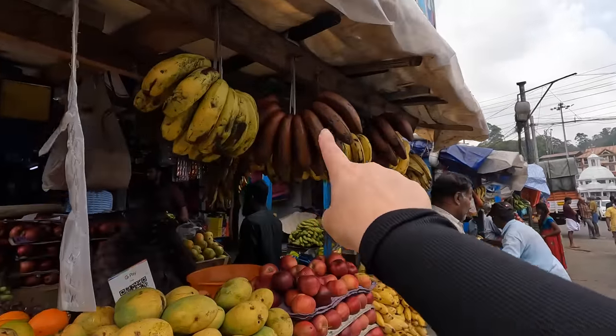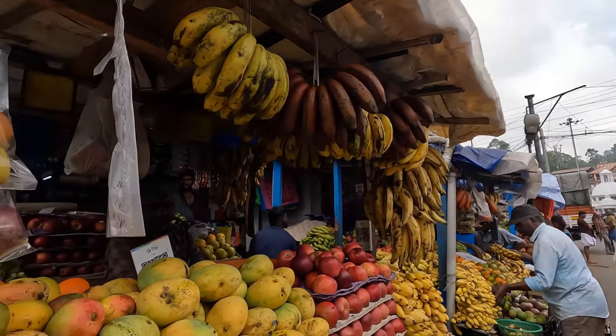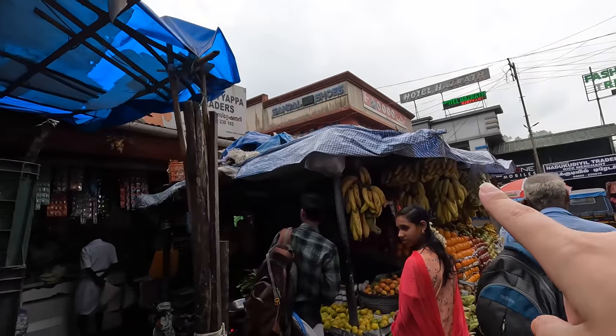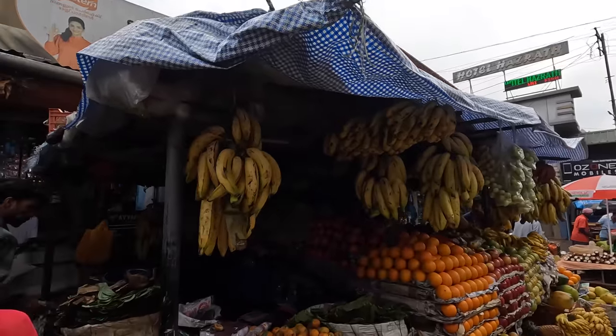Whoa. Yellow bananas, but that one's red. Red banana. It is a red banana. I've never seen a red banana before. Oh, look how massive they are. Yeah, they're so big. Look at this banana!